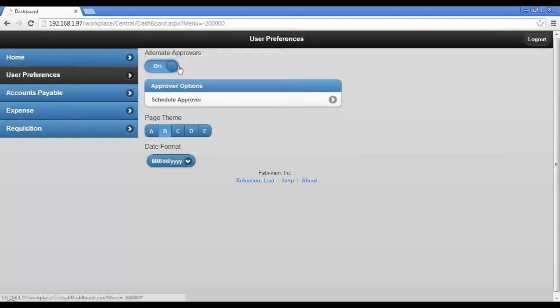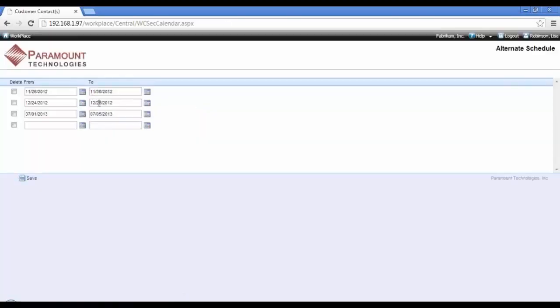Slide that button to the right. You've enabled your alternates. You're not picking who they are. You're simply enabling them so that they can approve in your place if you're out of the office or unavailable. You can also schedule your alternates with from and to dates, and they can approve during those periods of time.